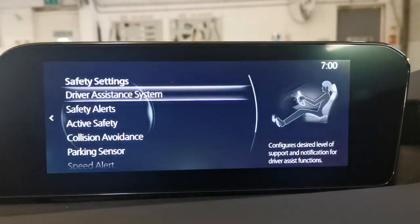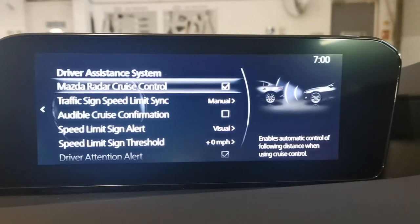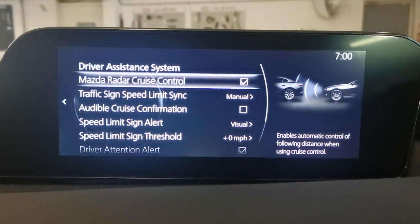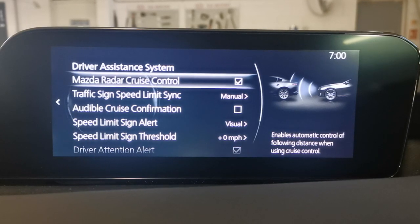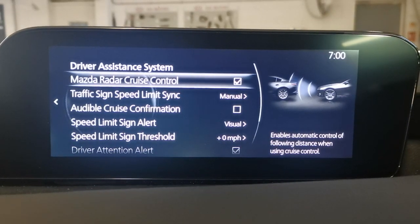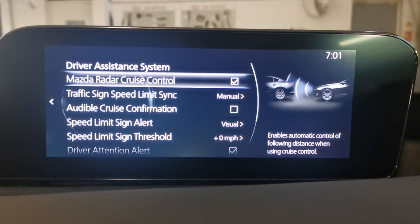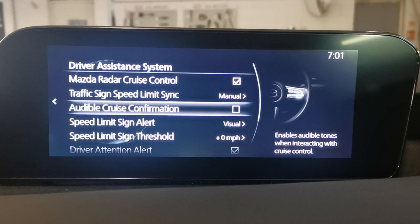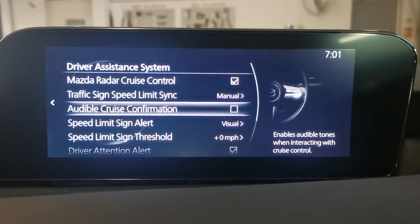Safety settings, let me give you a brief overview of this. Driver assistance system, Mazda radar cruise control, which this car has, is a safety setting in itself, because if you've got cruise control enabled, it detects vehicles in front of you and takes the appropriate action, slows the vehicle down. Traffic signs, speed limit sync, audible cruise confirmation. It'll tell you when cruise is set. Well, you should know anyway, but it's there.